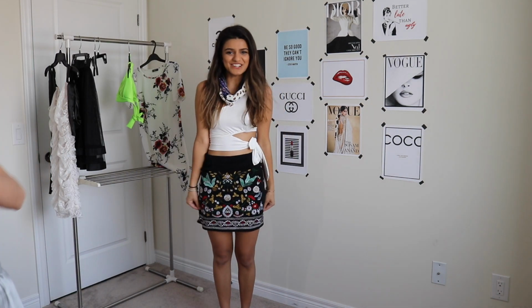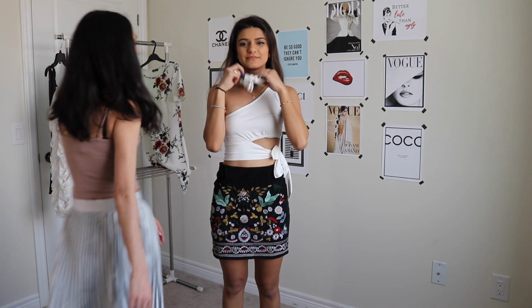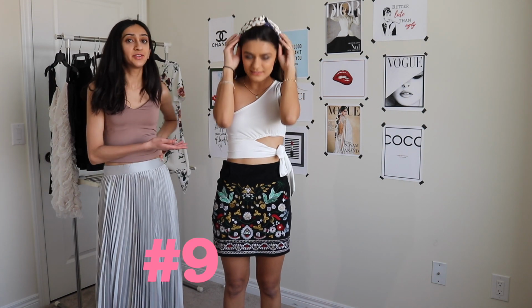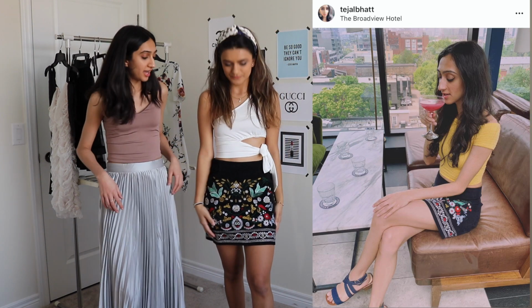Okay, so this skirt is also from SHEIN, but Tejal ordered it last year, so want to tell us something about it? It fits nice. Yeah, it also obviously goes really well with her top. But yeah, this skirt is a corduroy material.